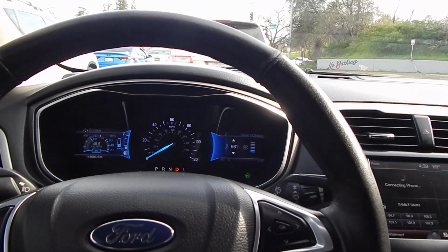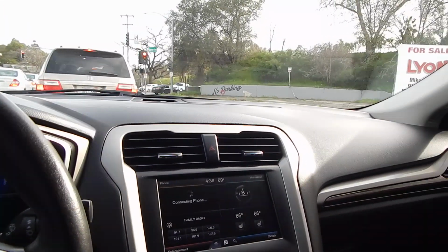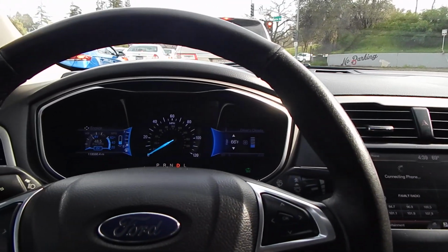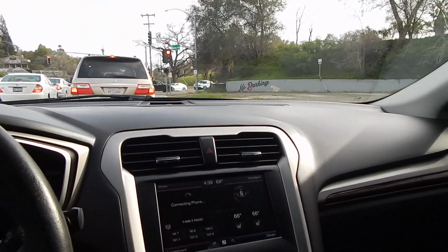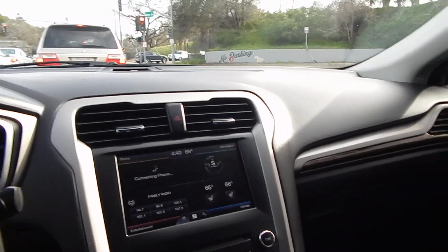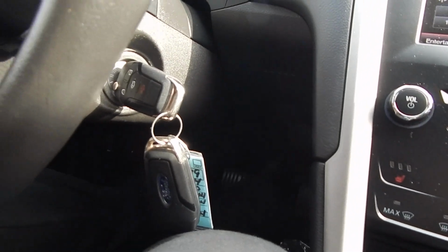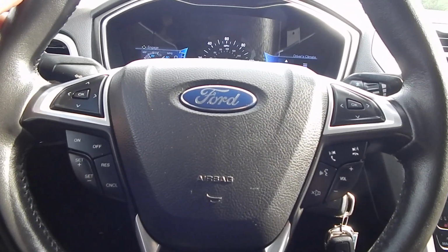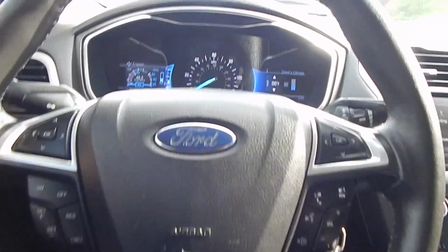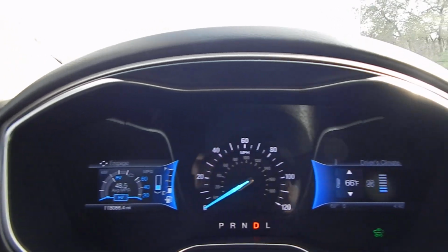The SE model here is a perfect, I'd say, middle point between base models and top-end models. These Fusions, the non-hybrids and non-Energis, can come with cloth seats and get very basic. This one does have a nice touchscreen infotainment system, does have the leather interior, does have the heated seats. Has a lot of the extras. Also, as you can see, it does come with both keys as well. You do have all of your infotainment controls on the steering wheel to adjust your volume, your station, muting, and be able to alter all of these options here on the left and right.